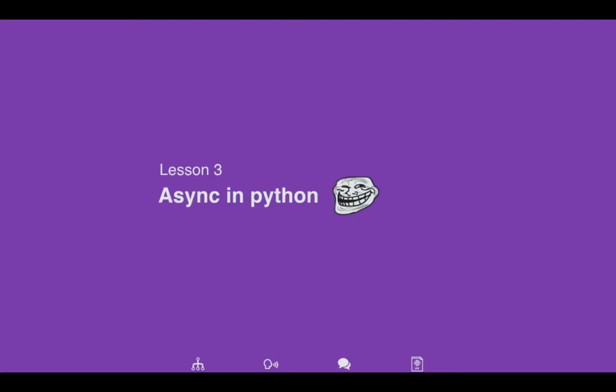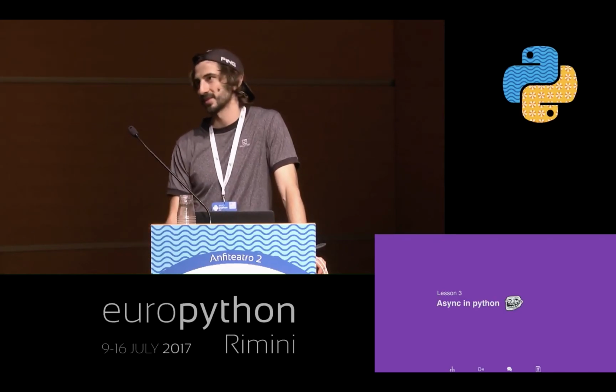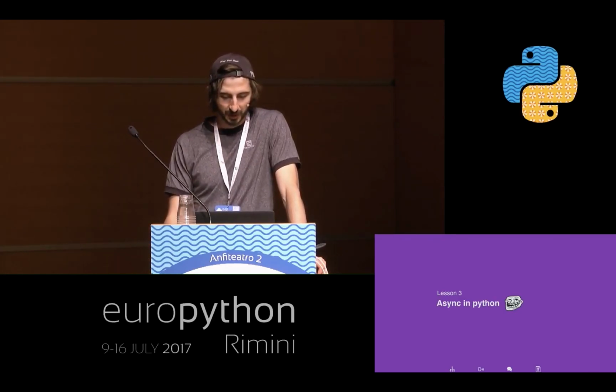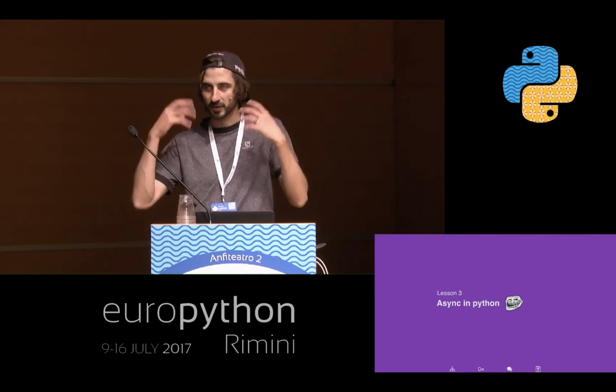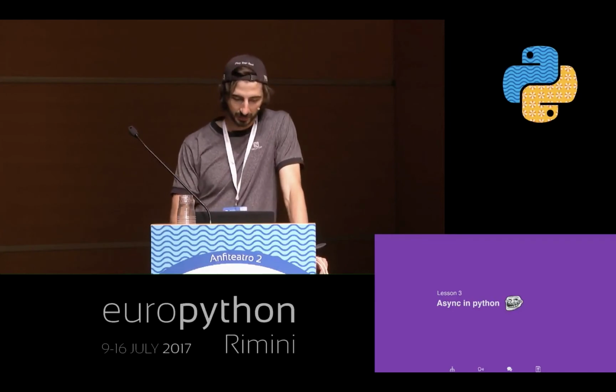Some of the bad things we learned though is that if you have async heavy workloads in Python, you're probably going to get caught out at some stage. Even if you know what you're doing, there's probably going to be something that's going to catch you out because of all the specific knowledge you need to know about how async works in Python.